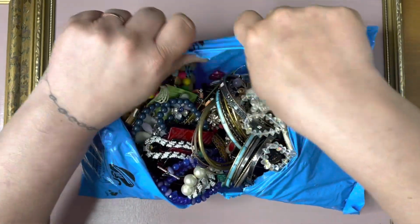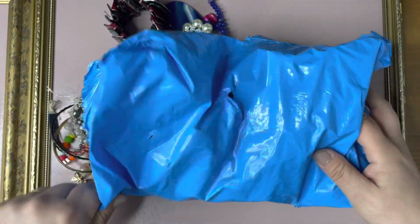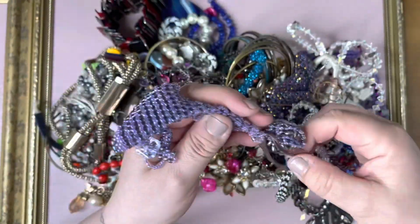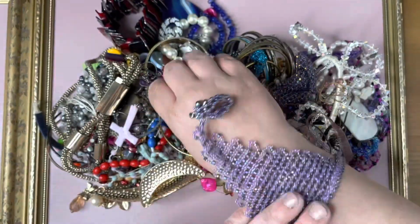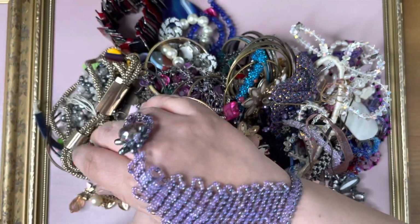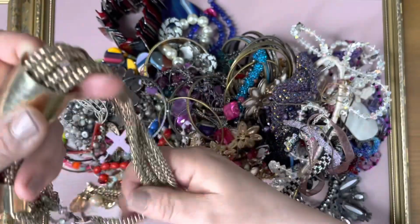Ooh, lots of bangles. It's like a handmade ring cum bracelet, probably for a kid. Put that in a kiddie lot. Well, you got chunky.